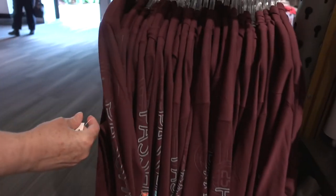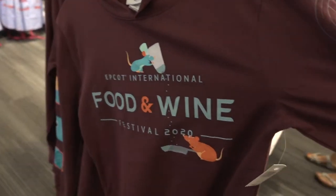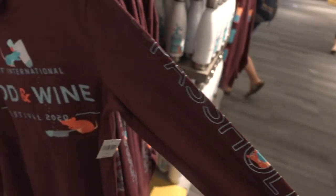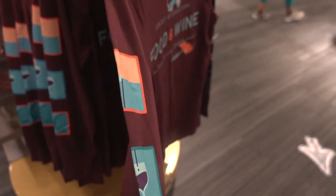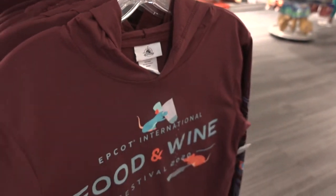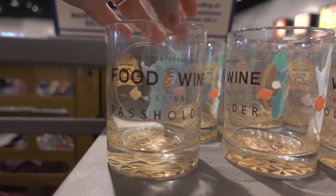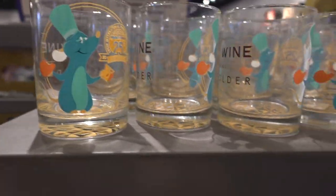And of course, we've got, how much is this? $50. Food and Wine Festival, it says pass holder down the sleeve. And then on this sleeve, it's got some logos. Yeah, because these are the pass holder specials. It's a hoodie. It's really thin. And I love that burgundy color. Yeah, I would suggest doing that.